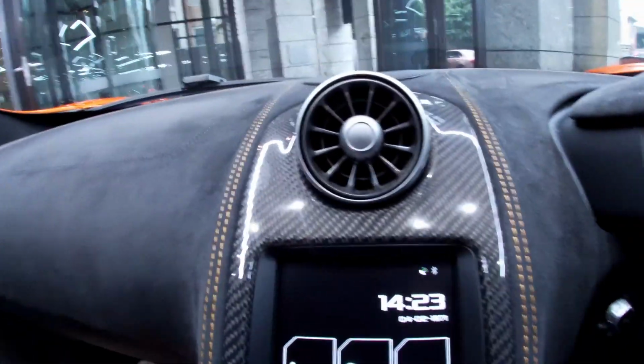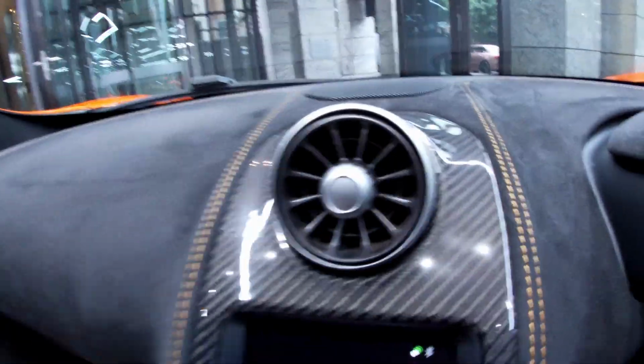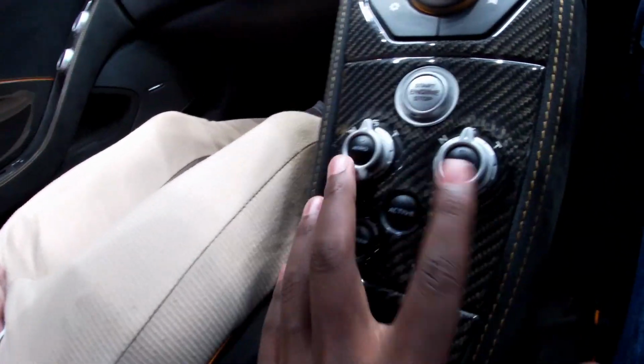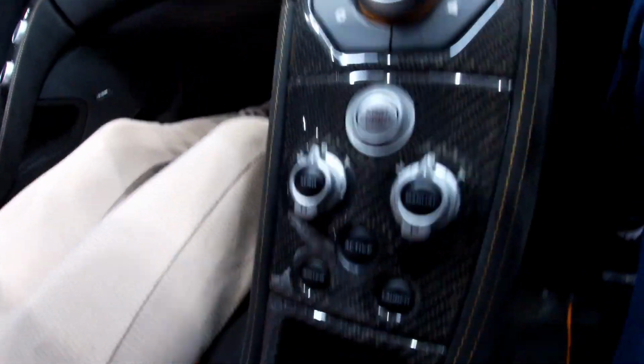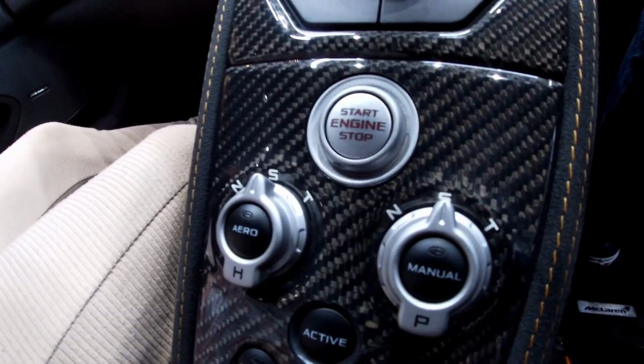Then you've got these very cool air vents that honestly look like a turbine of a Boeing 747, which is really cool. Then you've got your buttons right here. Then this is for your performance data. Well, not really data, but performance settings.